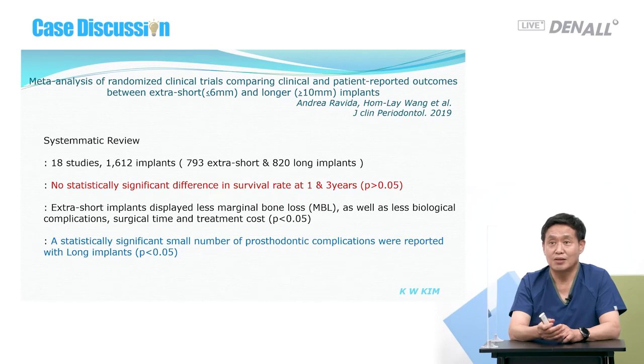Basically, that's my opinion. So I looked up, and Dr. Park talked about short implants, so I looked up Wang 2019, a systematic review. It looked at 18 studies and about 1,600 implants: 793 extra short implants, less than 6 millimeters, and 820 long implants, with survival rate for 1 to 3 years. There was no statistically significant difference, so both were okay.